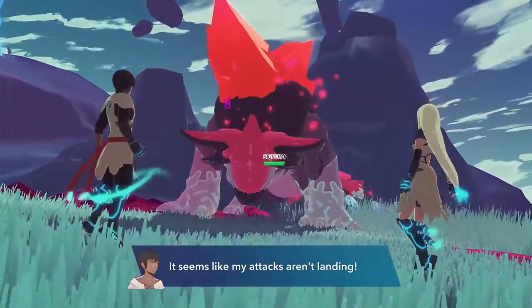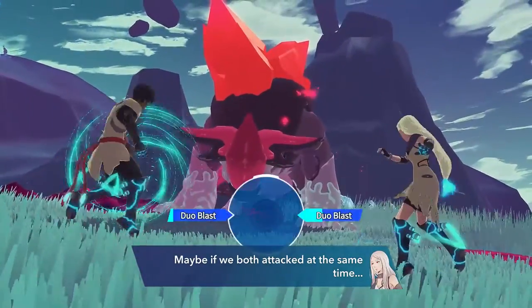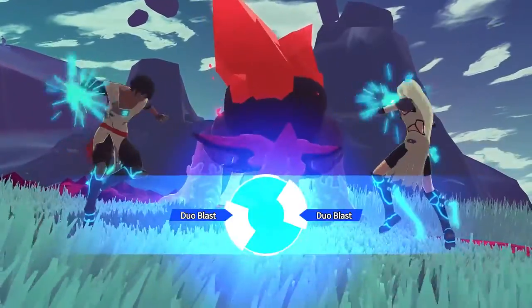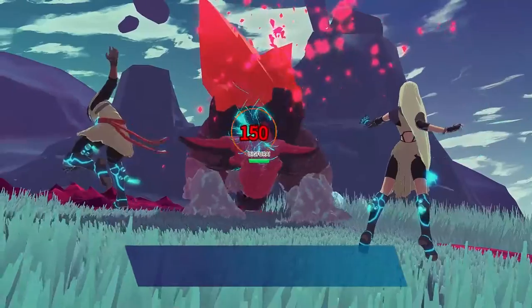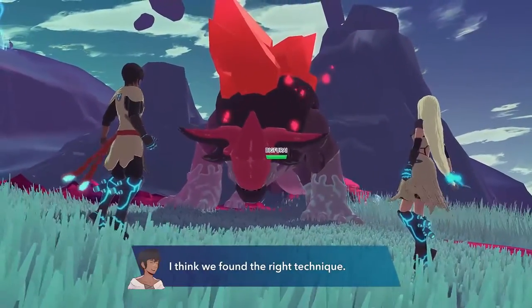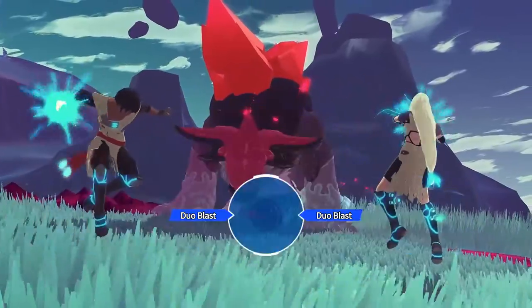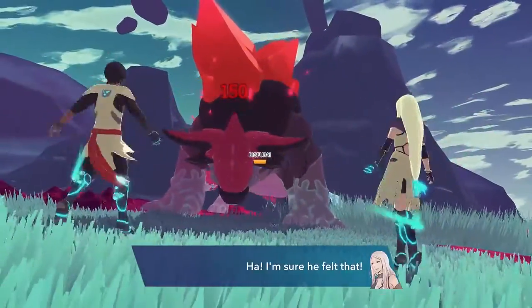Looks like my attacks aren't landing. Maybe if we both attacked at the same time. 3, 2, 1. Go, go, go! I think we found the right technique. Ready when you are. All set. Ha! I'm sure he felt that.